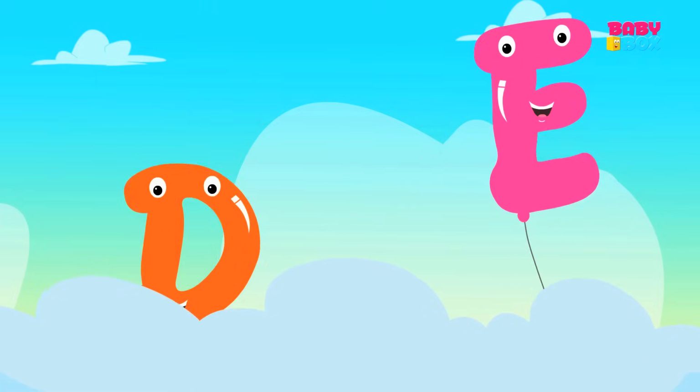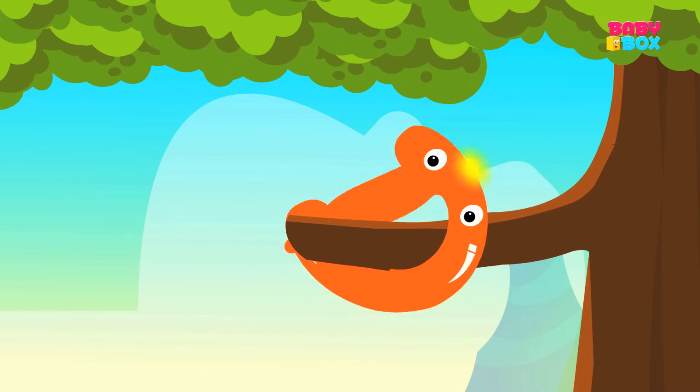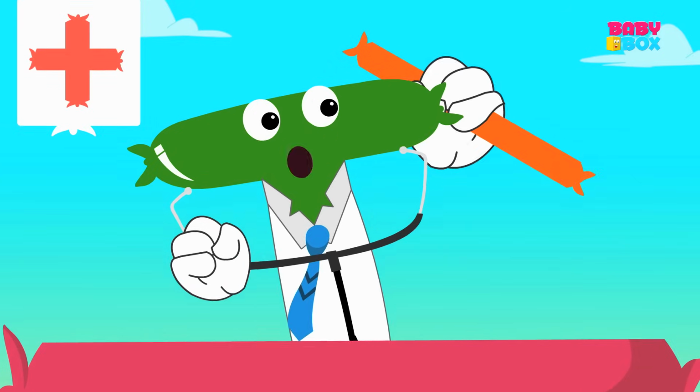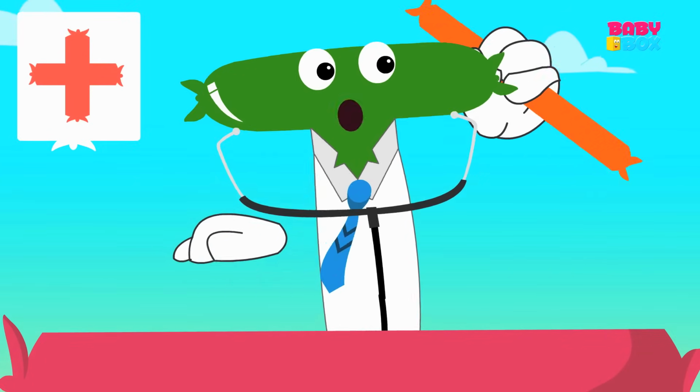Two little alphabets jumping on the bed. D fell off and bumped his head. E called the doctor and the doctor said, no more alphabets jumping on the bed.